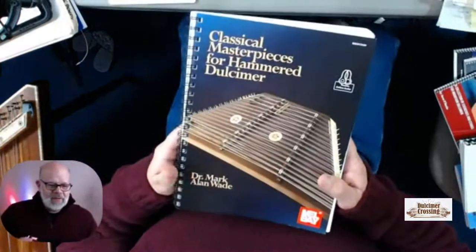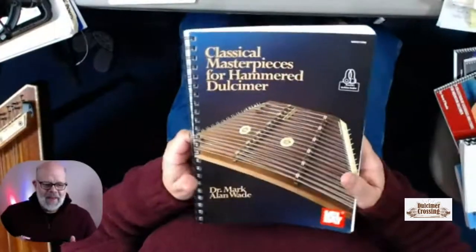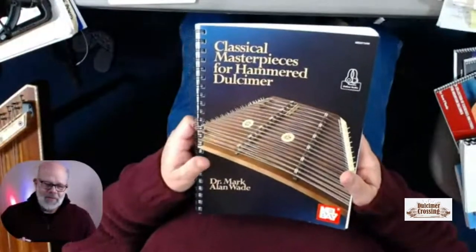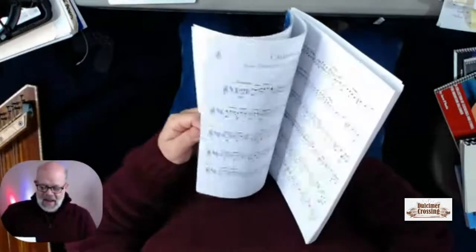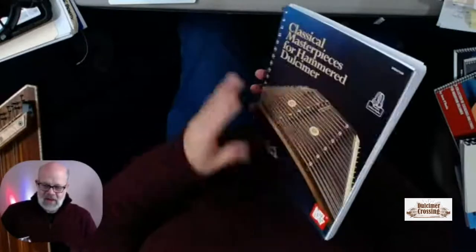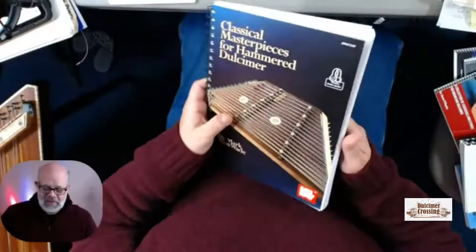Okay, so I have these three things I started with. But in the course of everything, I started digging up some other things that I hadn't thought about. I got this one from Dr. Mark Allen Wade last year, Classical Masterpieces for the Hammer Dulcimer. I highly recommend it. But I realized in the same way with the other ones, I'd started at the beginning and I hadn't made it very far. And so now I need to pull this out and go through these.